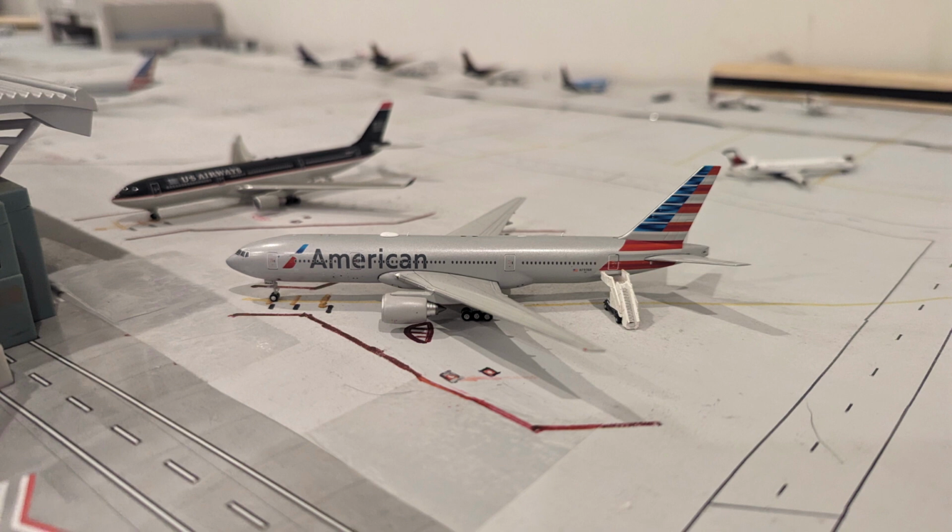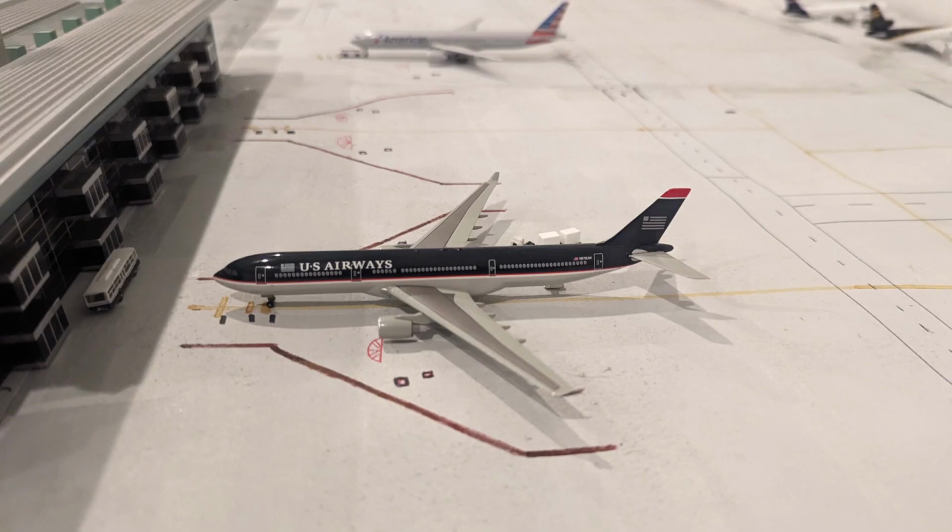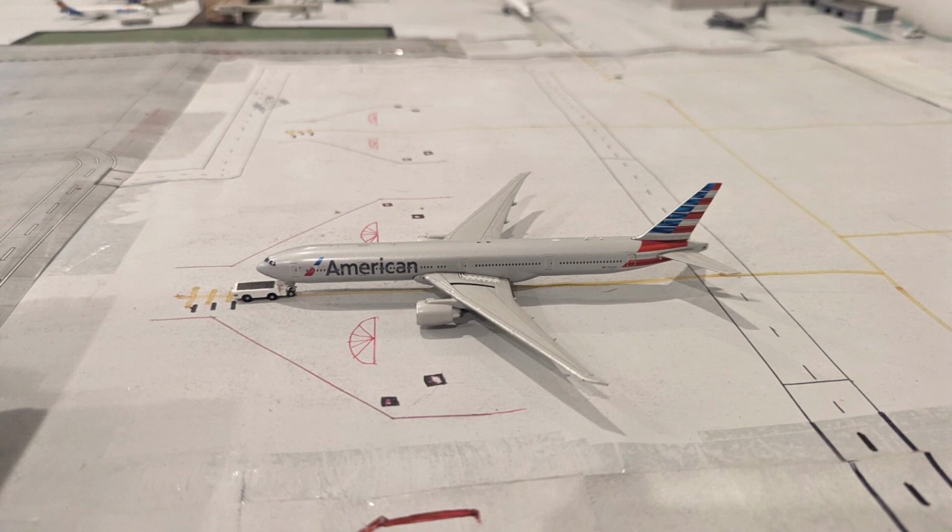Starting off here on the international side, we have this American Airlines Boeing 777-200. He's getting passengers on board and he's going to be making a flight out to Madrid, Spain. Making a return here, we have this US Airways Airbus A330-300. He's getting luggage boarded on the aircraft and passengers, of course, and he's going to be making a departure out to Frankfurt, Germany. And here for the final aircraft of this international section, we have this American Airlines Boeing 777-300 getting pushed back for Honolulu.